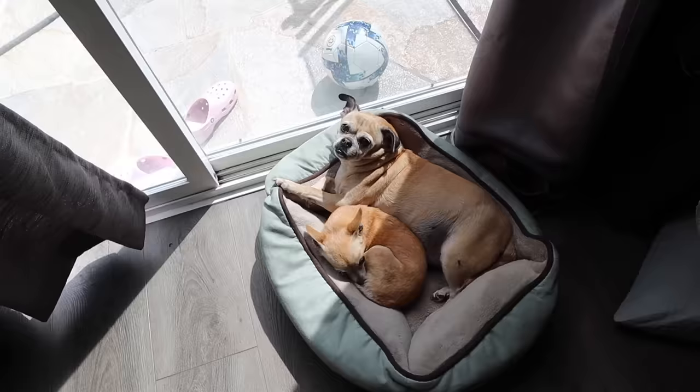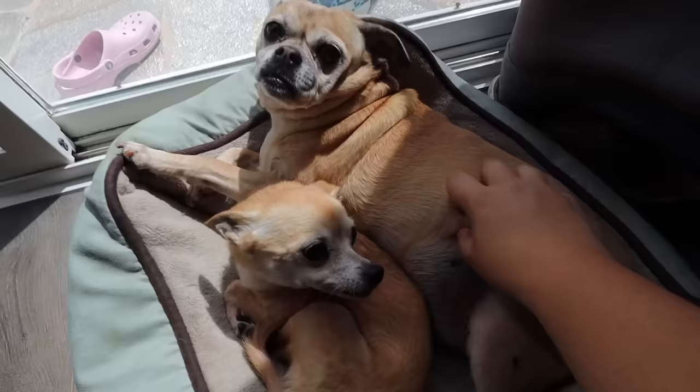Goodbye, doggies. I had been cuddled with them all morning, but looks like you two are just fine spooning each other.